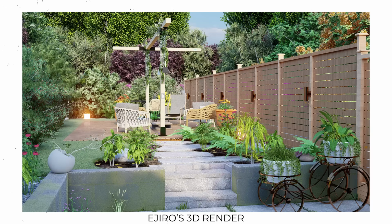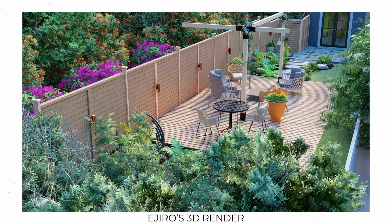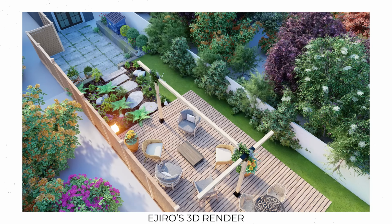A few days after sending over the pictures and measurements, a hero came back with these 3D renders, which I was delighted with. It's really cool to see what this space could look like if we fill it out with plants and some seating. And when spring rolls around, we'll get started on bringing this kind of idea to life, and of course I'll be sure to make some videos showing the garden makeover process.